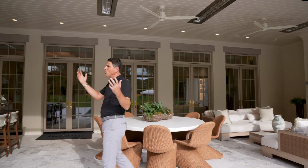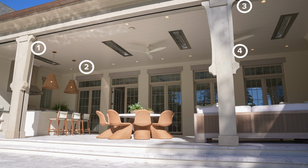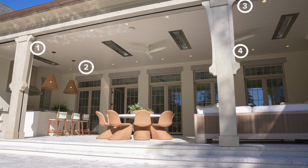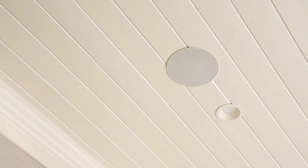So if you look on this incredible porch on this home, you'll see that we have 4 outdoor speakers. When you have a really big porch like this, we generally won't do just 2, we'll do 4. There's several ways to do this. One is to do in-ceiling speakers like you see here. These are designed to be outdoors. We've got them perfectly lined up with the lights so they look beautiful outdoors.